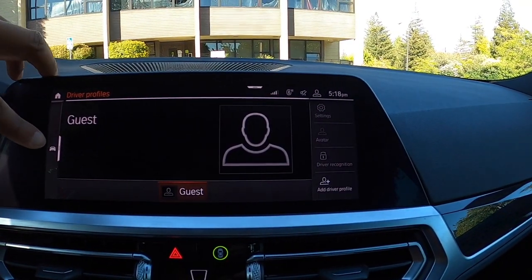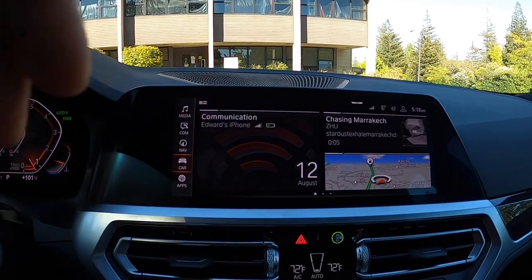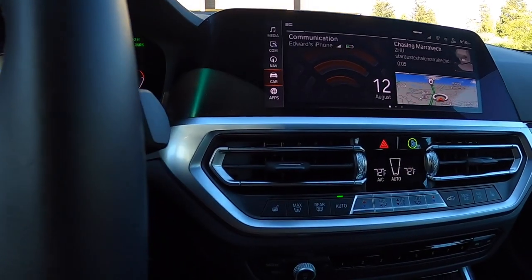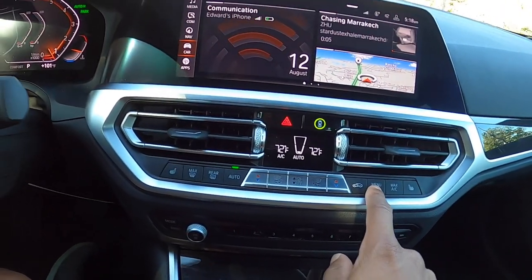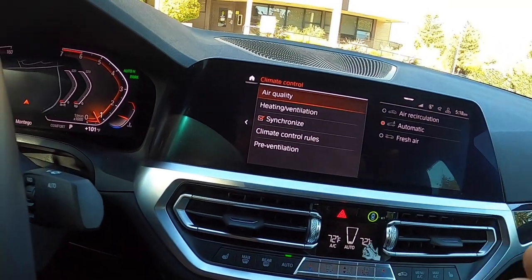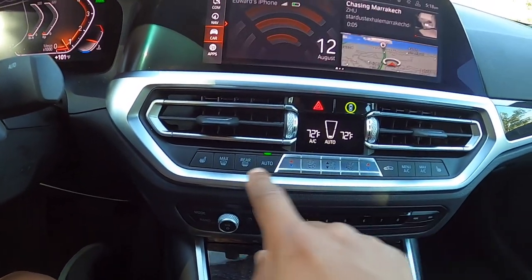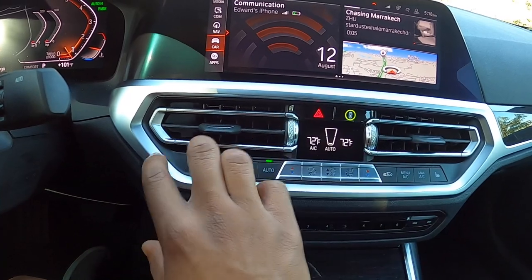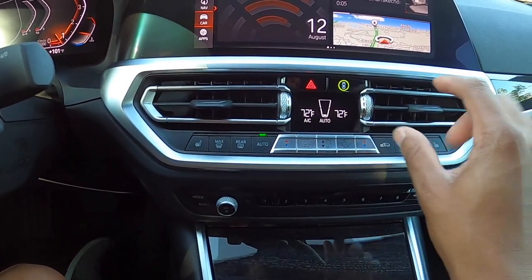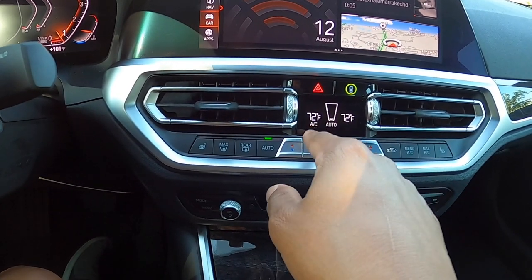I'm sure this is your driver profile, so you can choose your driver profiles right off the bat here. Then of course you go down to your climate. You can do the menu. If you want to see exactly what's going on, this brings you more information. If you're in a home screen, you have a little bit of information right here in the screen. They did away with that, of course, that screen that goes across, that little one that they've done for years. This one's a little more updated.